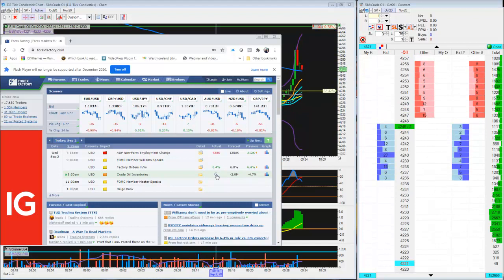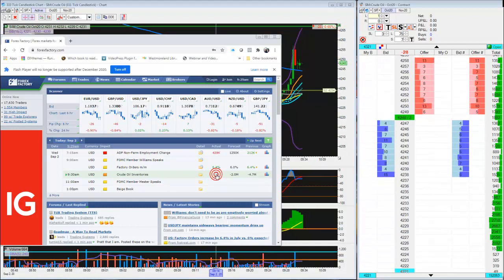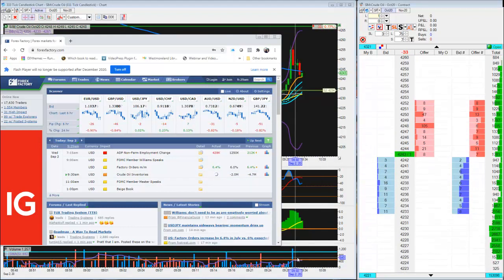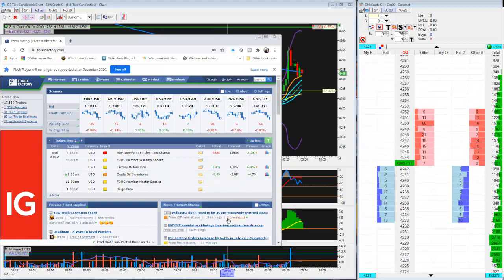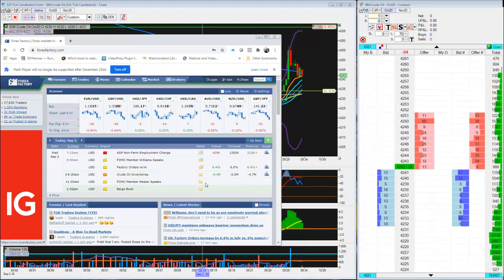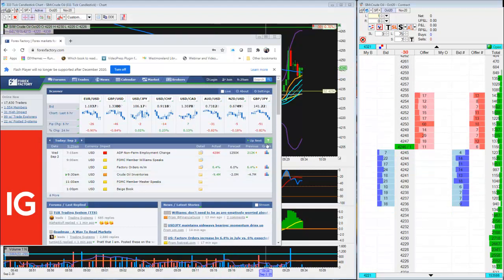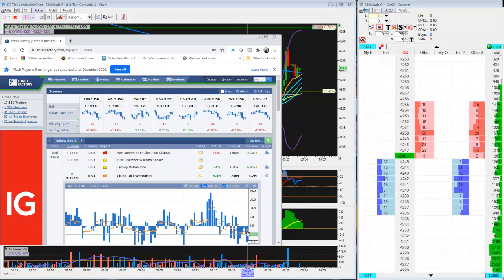See the jump. Blue number. Negative 9.4 million surplus. What's that? Negative drawdown, excuse me. Another drawdown in supplies.